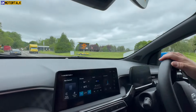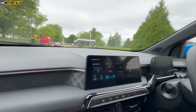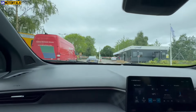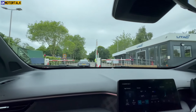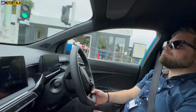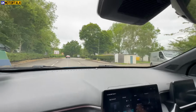So I'd say, given the Fiesta-sized hole that Ford have left in the market, on average this is probably slightly above a Fiesta. I think it fits in quite well. I think they've done quite a good job with this, and I know it's all relative, but it's not a bad price, is it? I think it's entirely recommendable at the money that it is.